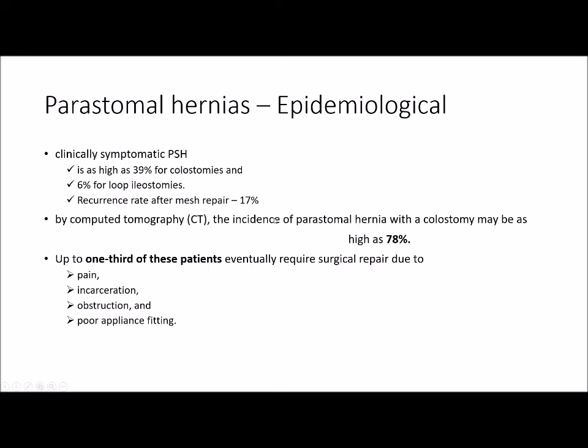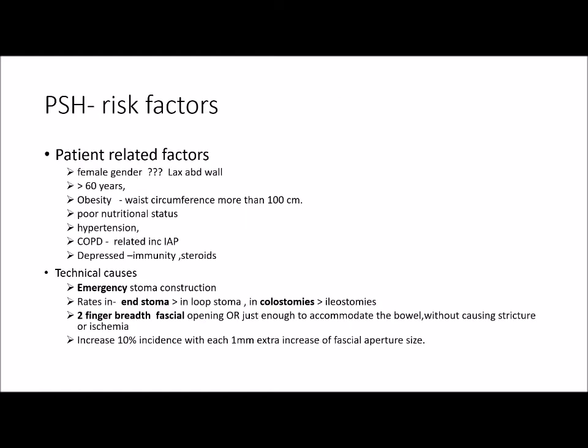But out of these, whosoever has either clinically diagnosed or investigatory diagnosed parastomal hernia, 1/3 of these would be requiring some kind of surgical repair. That means 2/3 can go on with conservative kind of therapy. Only 1/3 will be requiring surgery. And why would they be requiring surgery? Number one, either pain, incarceration of the hernia, obstruction, and another one is a poor pouching, a poor appliance fitting. All these reasons are enough to indicate that a surgery is required.